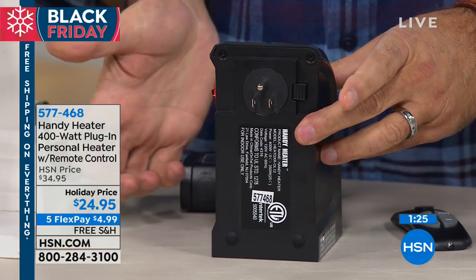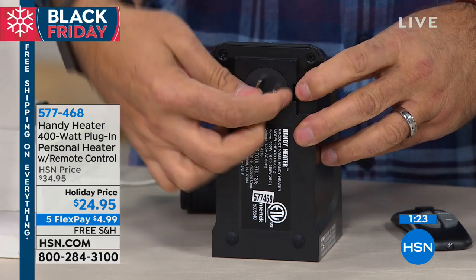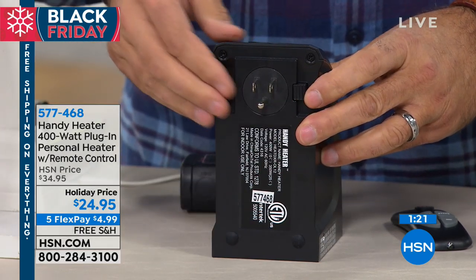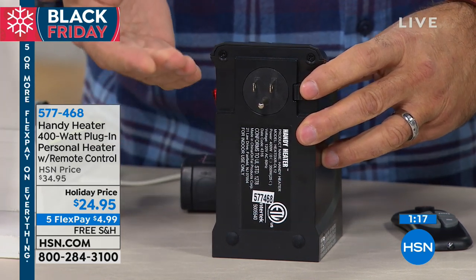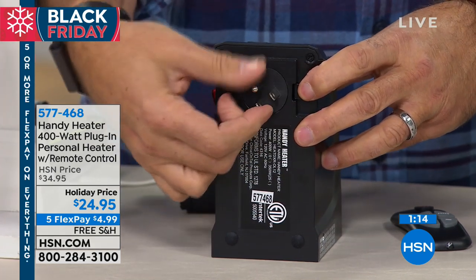I can flip that over just like that and put the grounding plug on either side, depending on the orientation of the outlet I'm going to plug this into. And that may be different from room to room in your house. If you're in a hotel, it could be completely different, but this gives you that option that you can change it.